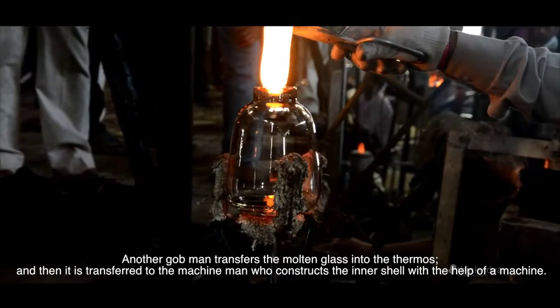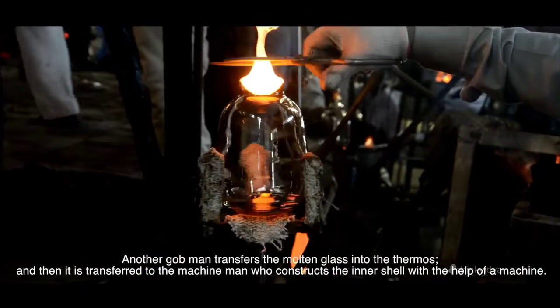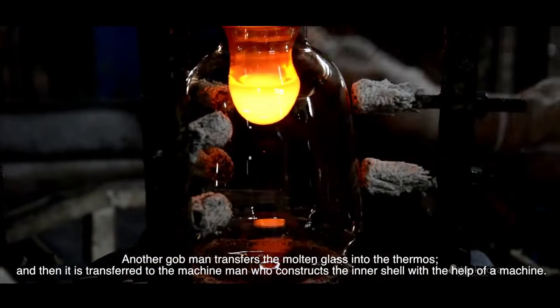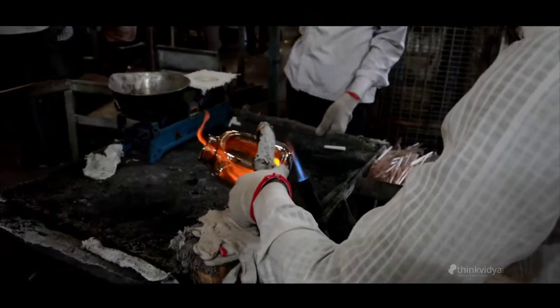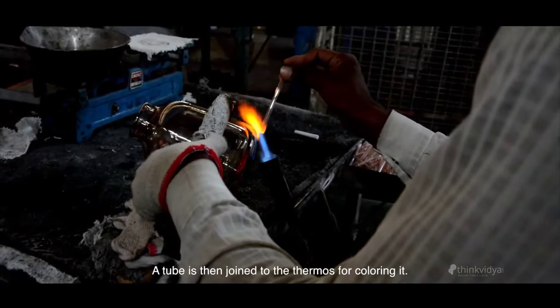Another gob man transfers the molten glass into the thermos, and then it is transferred to a machine man who constructs the inner shell with the help of a machine. A tube is then joined to the thermos for coloring it.